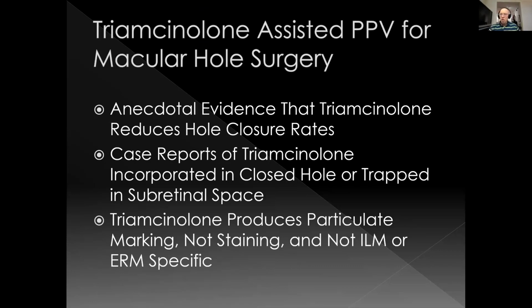I've said earlier that there are those who stayed on the podium. I think Gujarat Shah is one of them, that triamcinolone is specific for the ILM. This is simply not the case. In fact, anecdotal evidence indicates it reduces the closure rate of macular holes, and people have reported triamcinolone getting trapped in the hole, or actually entrained and trapped in the subretinal space. And again, it's not a stain. So it can be used to see the vitreous. I find Ingenuity a far better way to do it, but long before I had Ingenuity, I never ever used triamcinolone to mark the vitreous during vitreous surgery. And this is particularly important in macular hole surgery for the reasons I just stated.